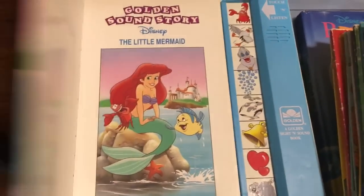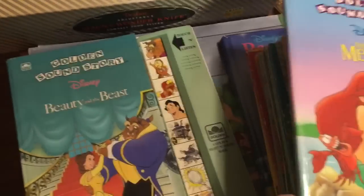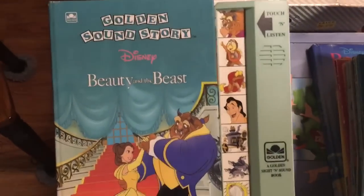Okay, underneath I have a couple of these 1990s Golden sound story books. They are, again, in really good shape, and I still need to test them. The batteries ran out a long time ago, but I checked, and there's no corrosion. There's nothing like that. So I'm pretty hopeful. There's Beauty and the Beast as well, that they will do okay.